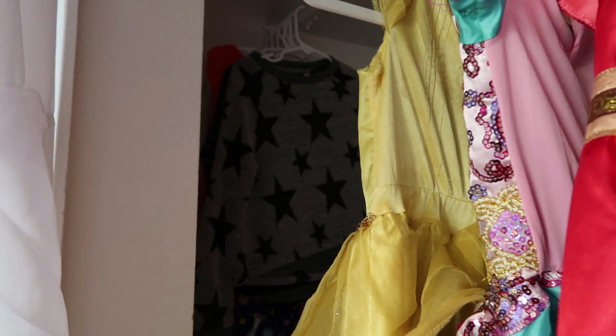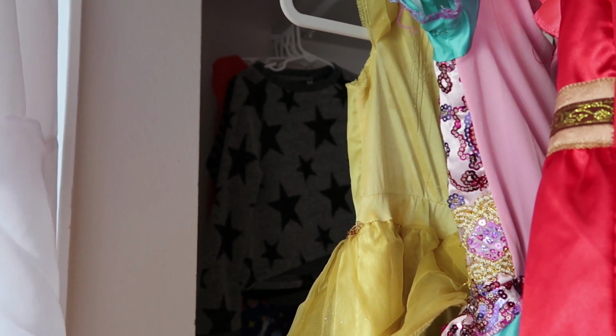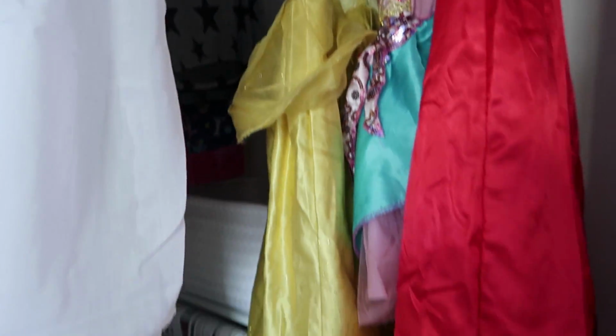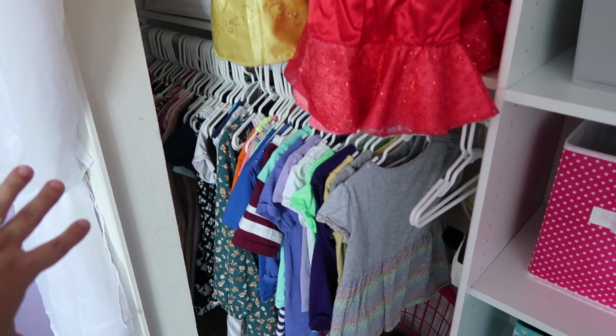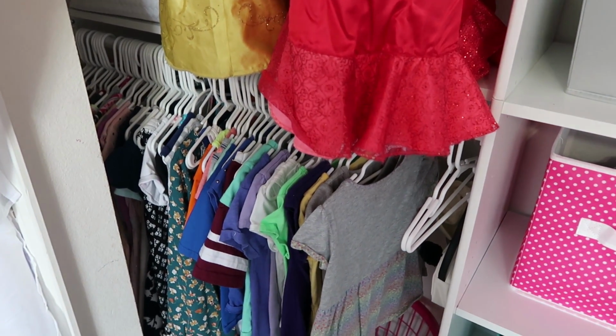So same thing on this side. Pearl's long sleeve shirts and sweaters and stuff are up high, and I'll bring those down low once the weather starts to cool off a bit. So speaking of down low, here is all of the girls' clothes that need to be hung up, their shirts, their dresses, like overalls, things like that.